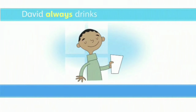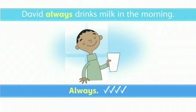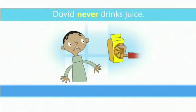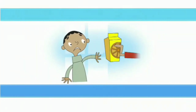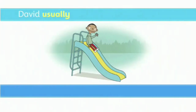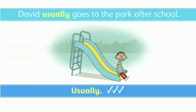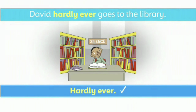David always drinks milk in the morning. Always. David never drinks juice. Never. David usually goes to the park after school. Usually. David hardly ever goes to the library. Hardly ever.